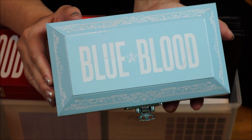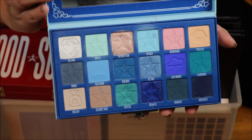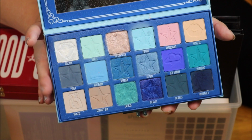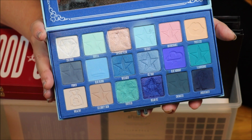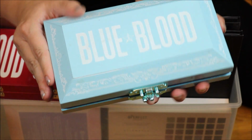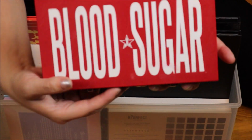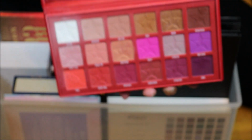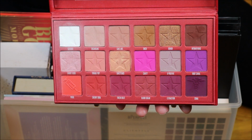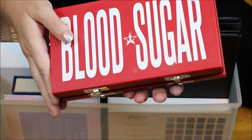So here it is, the next bin full of palettes. I'm going to go ahead and get started. First palette up is this one right here. It's the Jeffree Star Blue Blood palette. This is a gorgeous palette with a bunch of beautiful blue shades in it. I use this a lot for Halloween makeup, so I am definitely going to keep this. And this one right here, I'm also going to keep. This is the Blood Sugar palette. Again, a bunch of gorgeous shades. I do use these two palettes for a lot of Halloween makeup, so I am going to keep it.